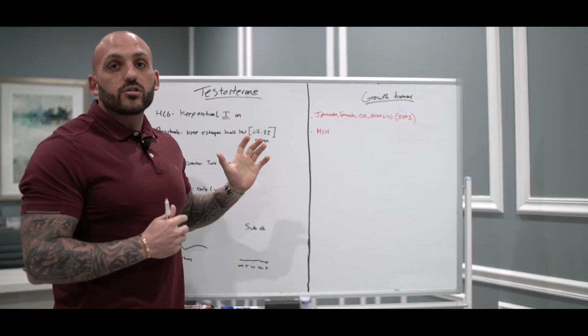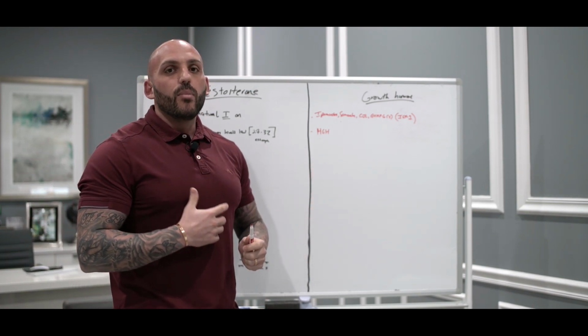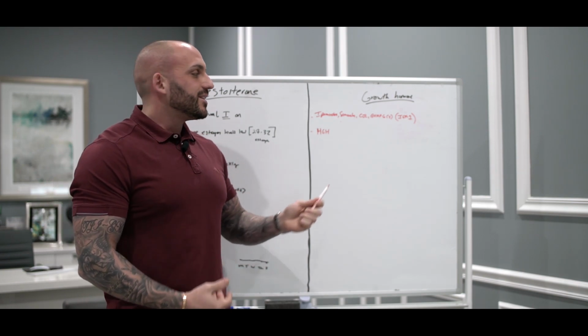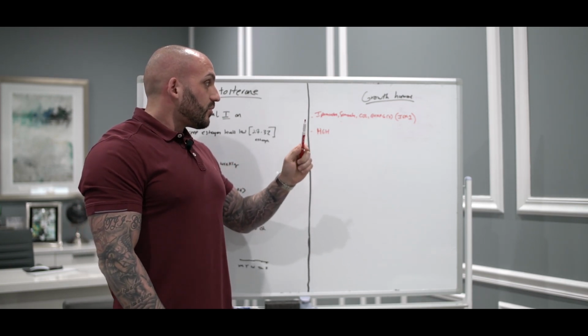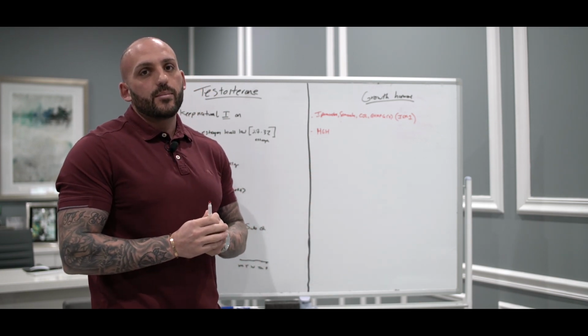Testosterone, you can start seeing results in 4 weeks, even sometimes sooner. Growth hormone takes months. So if you have a patient that is ready to feel good tomorrow, this might not be the best thing to start them with because of the simple fact that it takes a long time to start seeing the results. Now, what are the results from growth hormone? I told you it's gonna make new cells, but what does that mean?